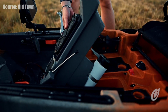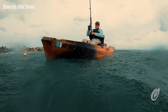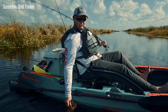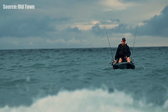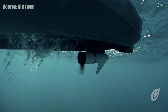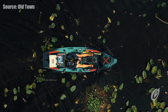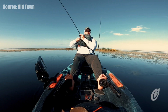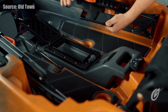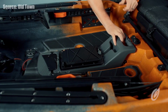And at number 1, we have the Old Town Sportsman 106 powered by Minn Kota. This is a kayak that I personally owned, that my wife owns now, and if she didn't, I probably wouldn't have the Lynx. I'd probably have this, because this kayak is probably the kayak that I've had the most fun fishing out of all of them. Out of pro anglers, out of the autopilot, out of everything. It's simple, it's easy to use, it's a smaller package, it has all the bells and whistles that you want.